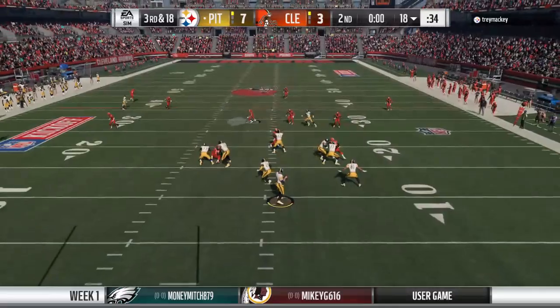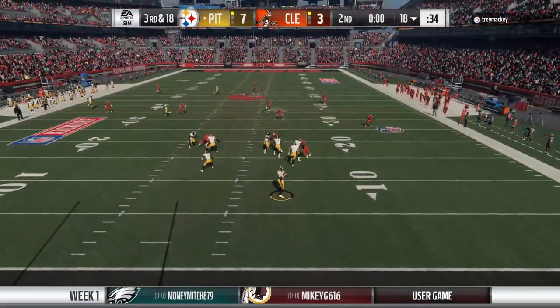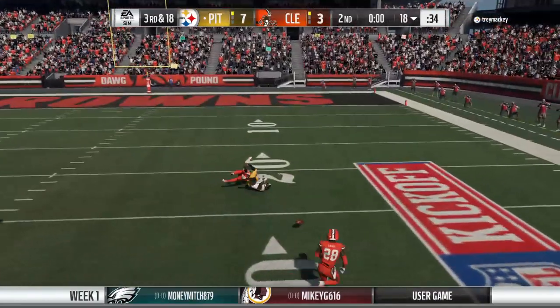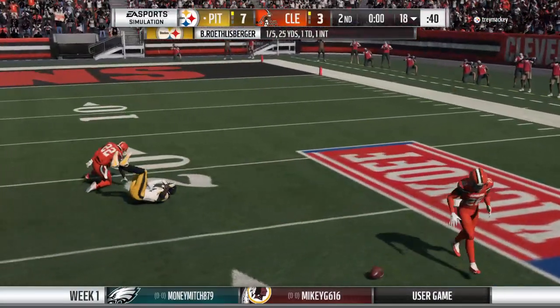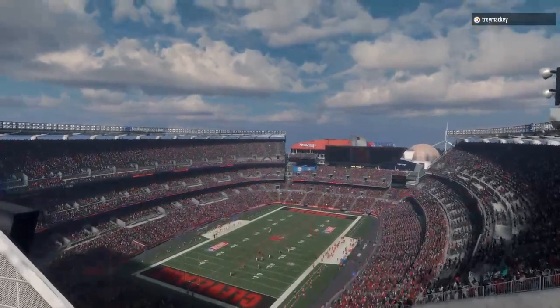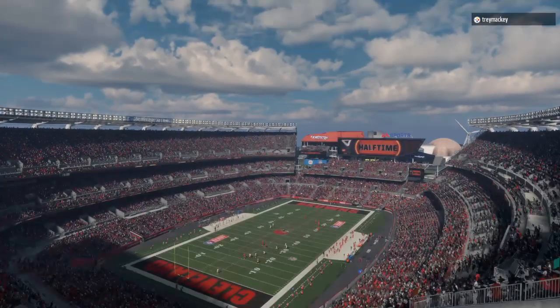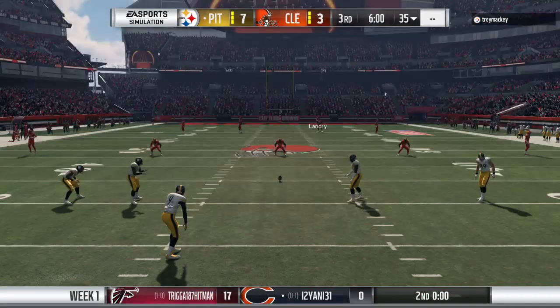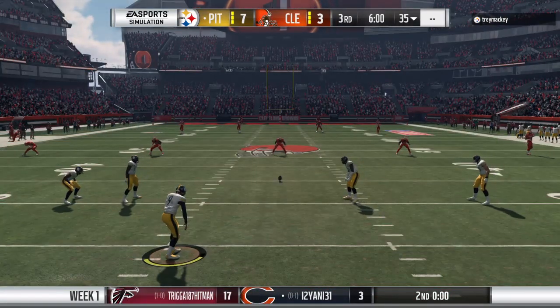Final play of the half. It's Roethlisberger. He's going deep for Brown. And unable to connect on the long pass. It falls down incomplete. So we've reached halftime here on opening weekend as we send you down to our EA Sports Studios in Orlando, where we find our man Larry Ridley with our halftime report.